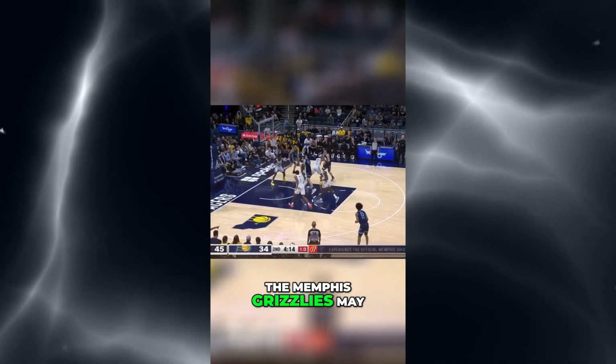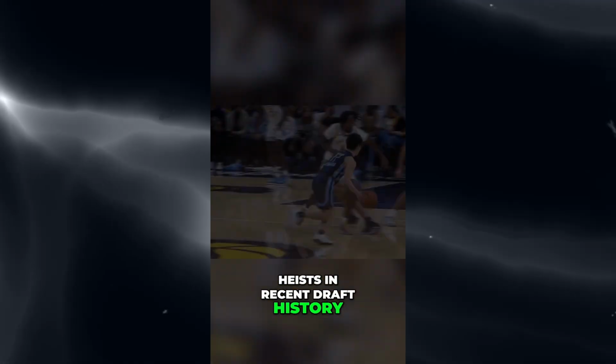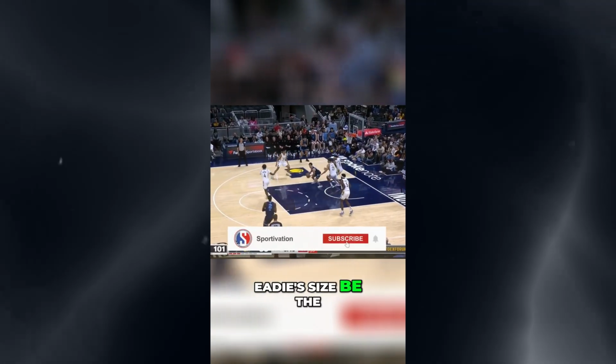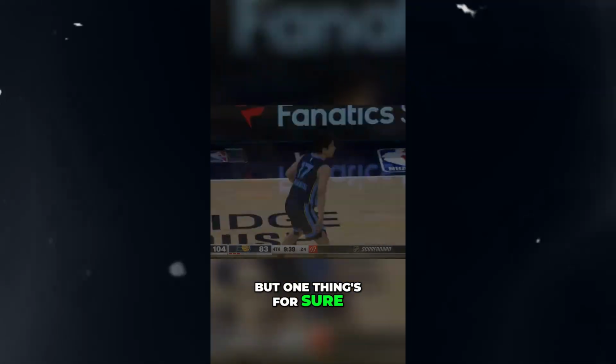The Memphis Grizzlies may have just pulled off one of the biggest heists in recent draft history. With Kawamura dazzling as a playmaking genius and Zach Edey dominating the paint, Memphis has added two unique talents that could change the course of their season. Will Kawamura's IQ and Edey's size be the keys to a deep playoff run for the Grizzlies? Only time will tell, but one thing's for sure: the rest of the NBA needs to watch out.